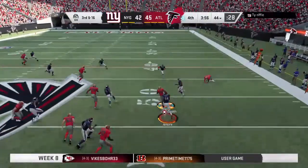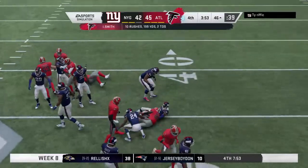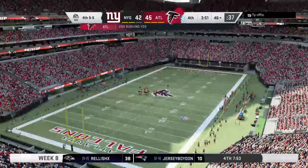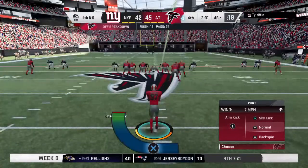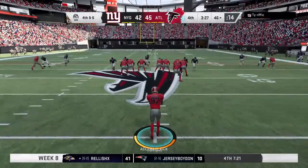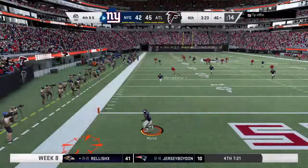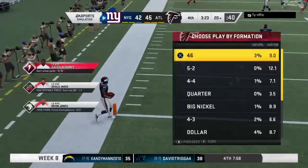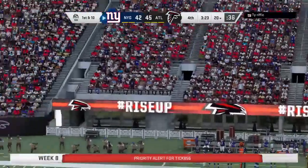This is 3rd and long. And they will get this across midfield, but still well short of the first as he's dropped at the 46. They pick up 10, but it'll still lead to a 4th down. The Falcons send out their punter as he's on for the 5th time here today. And he deserves a bronze leg as he gets this one away. And he couldn't get it to check up. That kicks all the way to the end zone for a touchback.